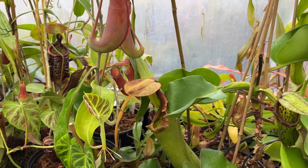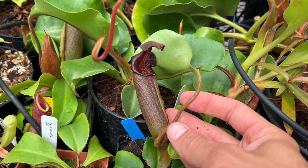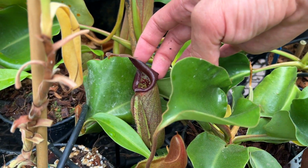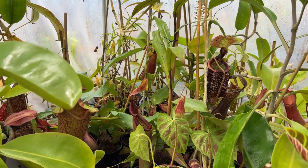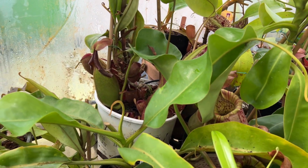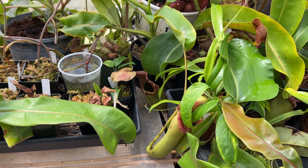A couple nice Truncatas, Nebularum. This one, I believe, is a Best Carnivorous Plants clone. Still small, but they're starting to take off. Okay, as we move on around, a couple nice Raff clones. Some Ampullaria. This is a really nice cutting of that Truncata Ephippiata. So, about ready to let go, but it's so hard.